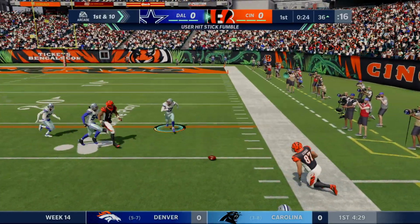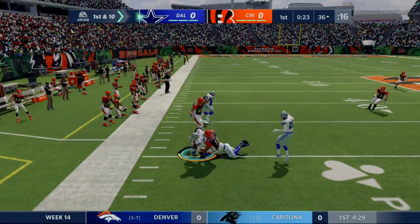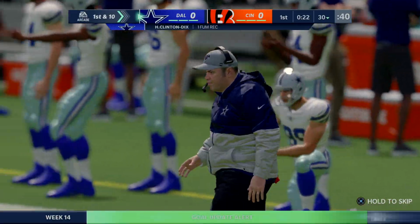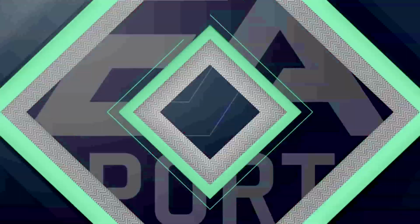Now here's a throw right side, taken in by his tight end. It's picked up by the Cowboys. And his guys will take over at the 30-yard line.